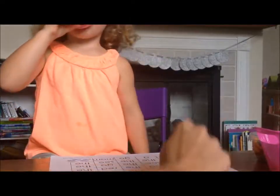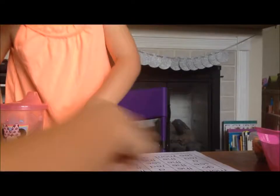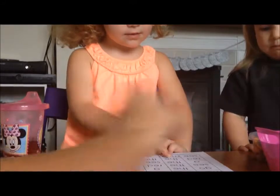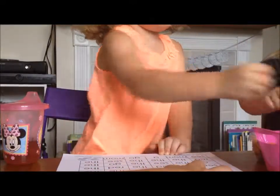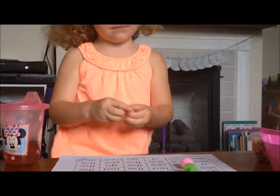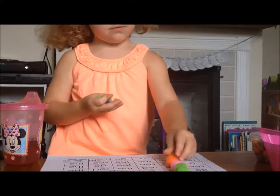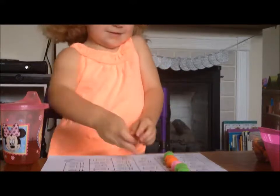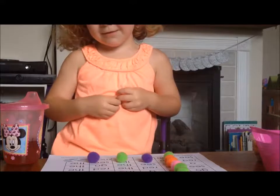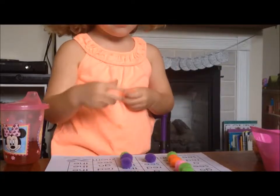Good. Can you put pom-poms and make the fish go into the water and follow? This is the water. And there's the water. Can you help the fish get into the water? You gotta follow the dots. Get your pom-poms and put the pom-poms on the dots and follow. Good job. Oh, rolled. There we go. There you go. To go up here. That's where the maze takes you.